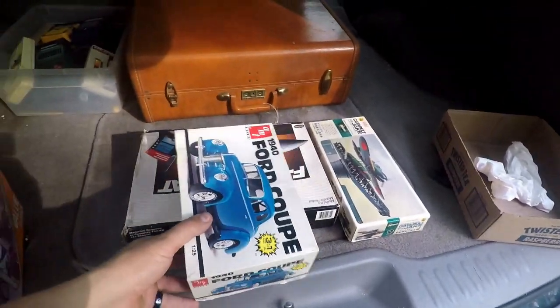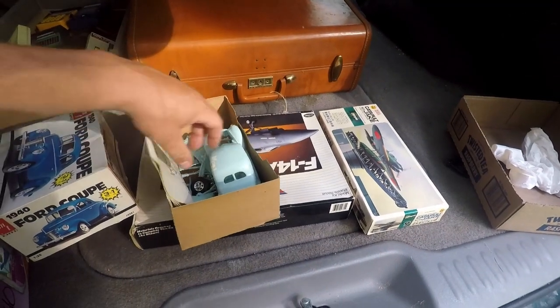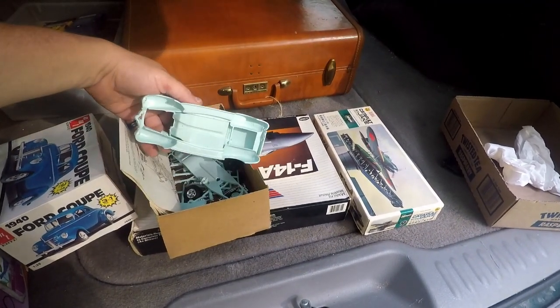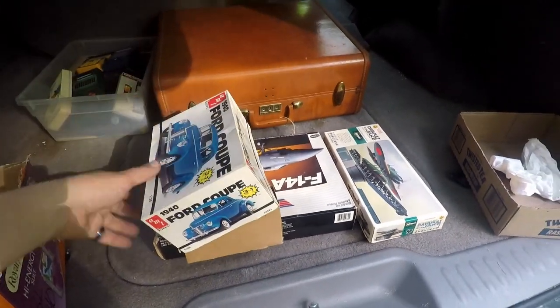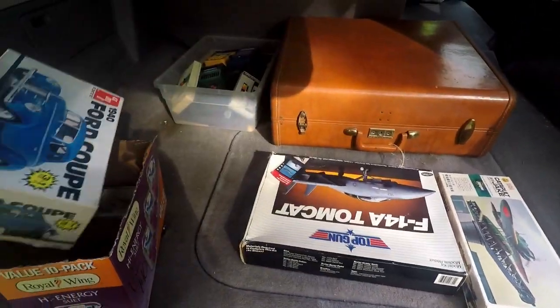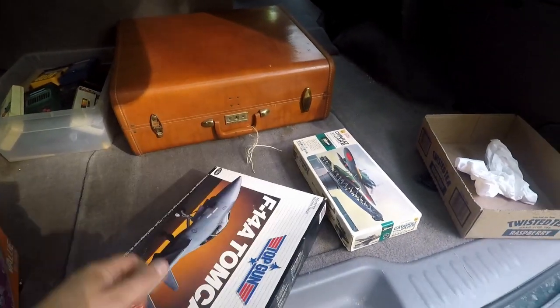This one, it kind of looks like the person started building it. All the parts look like they're in there, but you can see they kind of started putting it together. This isn't why I bought it. They all came together. I spent $34 total, just as an FYI.